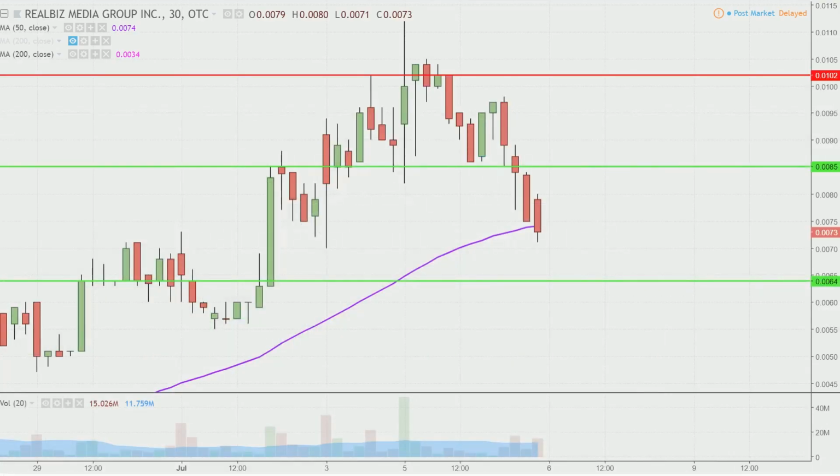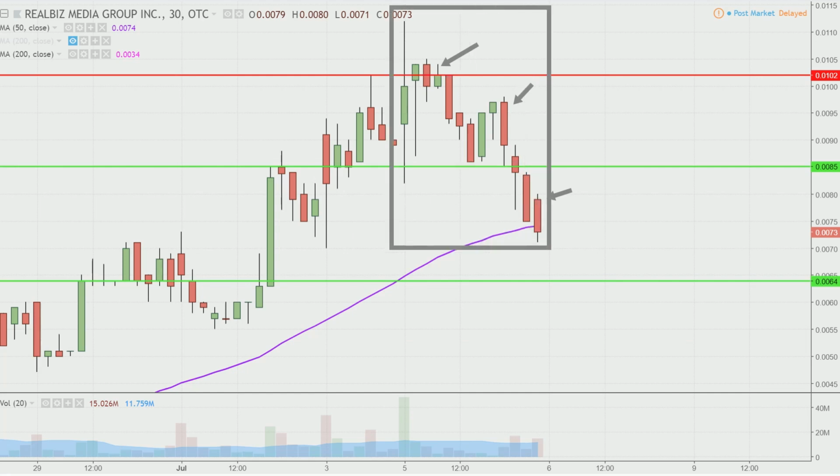Real quick, what do I mean by 30-minute in case maybe you're new to charts? Instead of each one of these candlesticks here representing 1 day's worth of price action, which is what you would normally see, each one represents 30 minutes. So while this here may look like several days worth of time, it's actually just today's price action broken down into 30-minute time slices. I like this time frame. I think it does a good job of telling the quote-unquote story of the price, and it makes mapping out levels of support and resistance a bit easier to see.